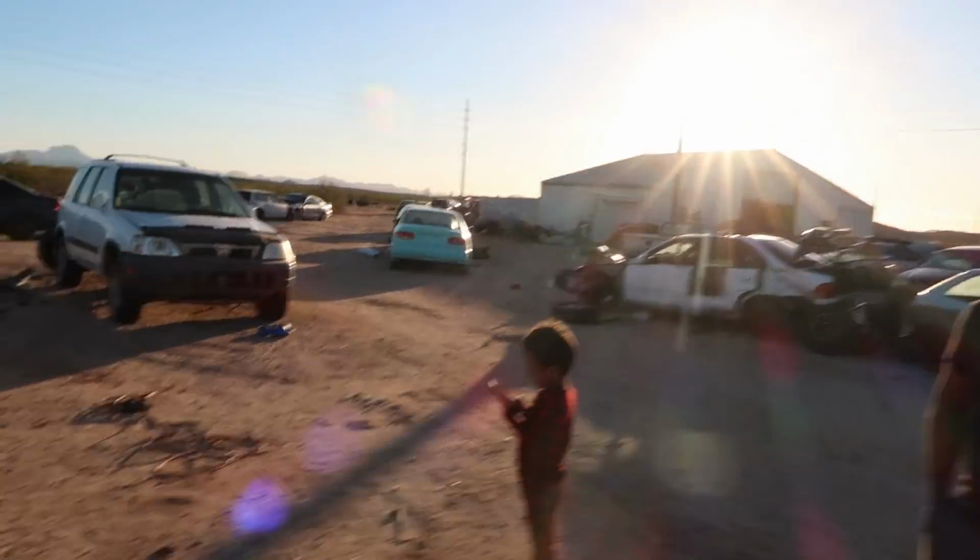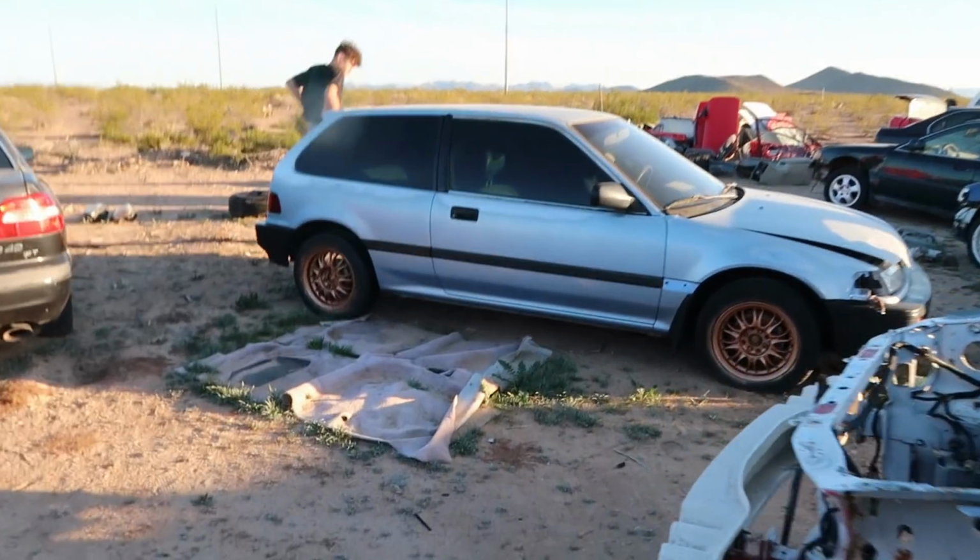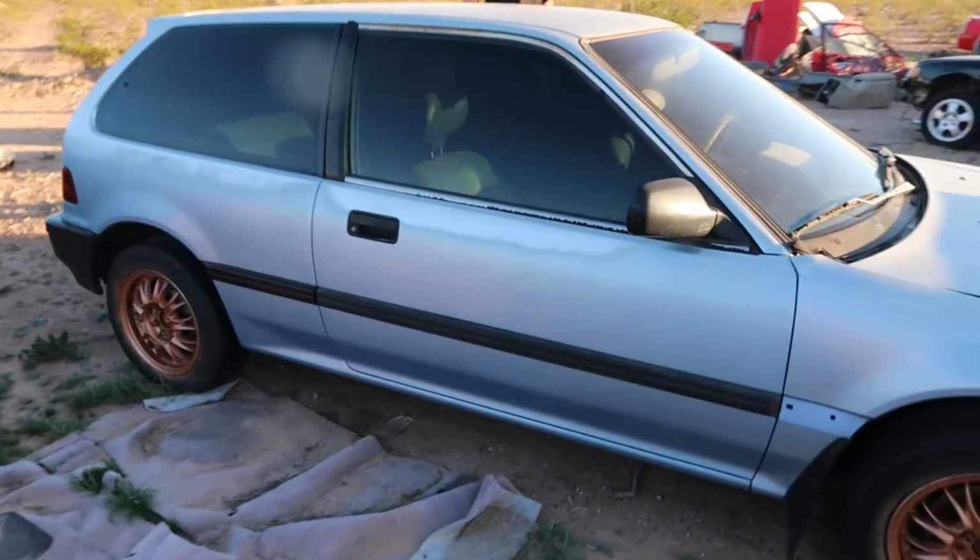Well, we finally made it all the way out here, and this guy has like his own personal junkyard. So we've already been here for some time and got all the parts that we needed. But we're gonna come back here and look at this hatch that he has. This one I guess is complete.